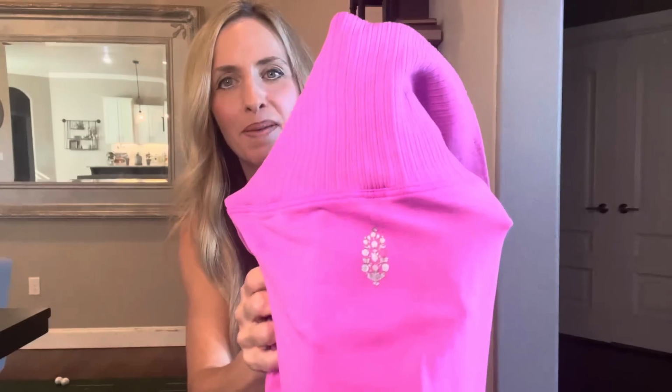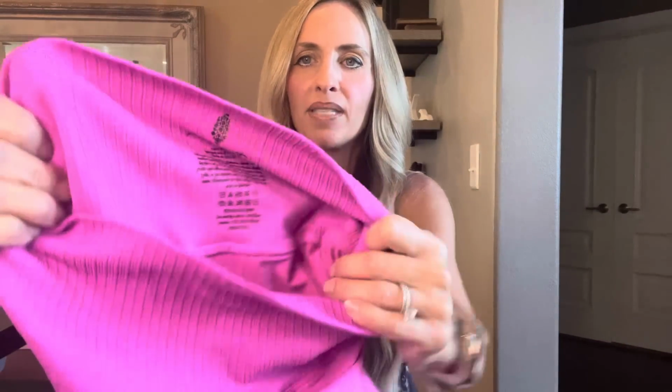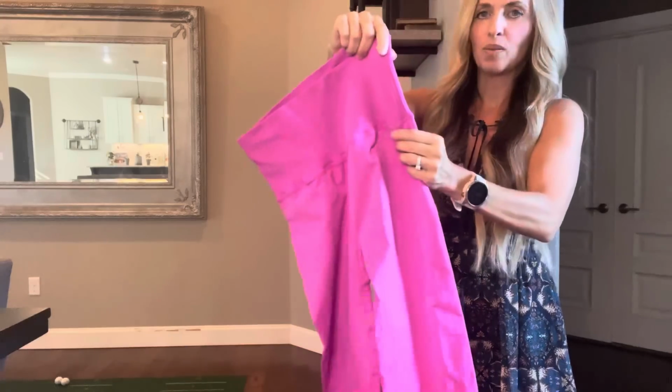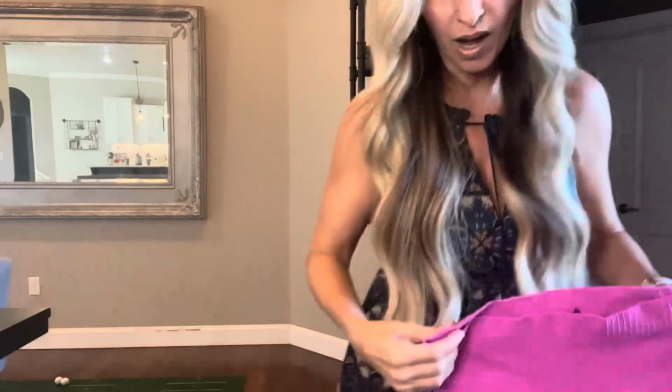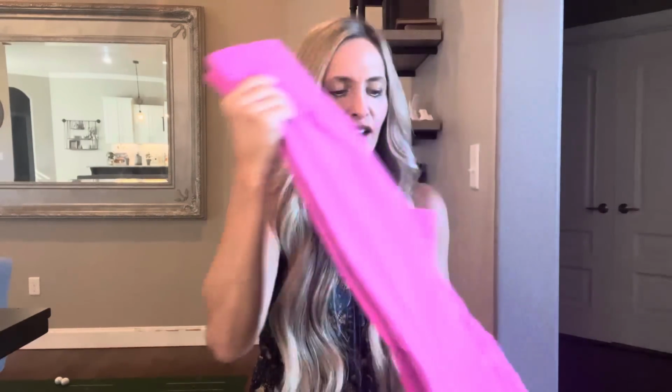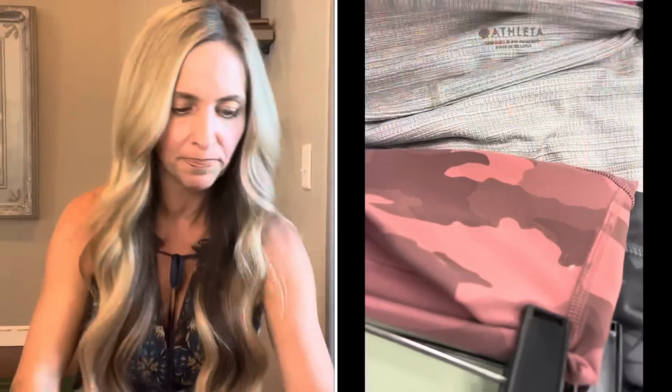Then I recognize this logo right away. This is Free People Movement. And here is the inside tag. They are a size medium/large, and love this color, love this wide waistband, and the sold comps looked really great on that. And since I have a lot of Free People in my closet, there are a lot of people that like Free People. Oh, and look at this little perforation right here. I will list these for $62.